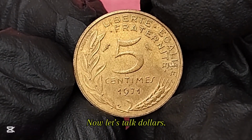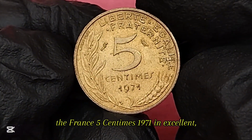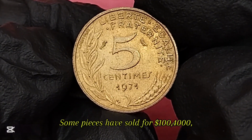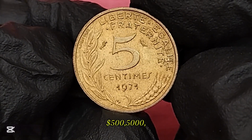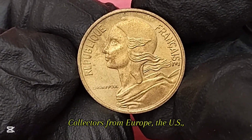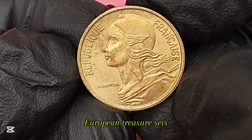Now let's talk dollars. In today's coin auctions and online marketplaces, the France 5 centimes 1971 in excellent golden shade condition is commanding impressive prices. Some pieces have sold for $1,004,000, while rare premium examples have reached values up to $5,005,000 or more, especially if they have sharp strikes and original mint luster. Collectors from Europe, the US, and Asia are paying top dollar for these hidden gems, often treating them as part of rare European treasure sets.